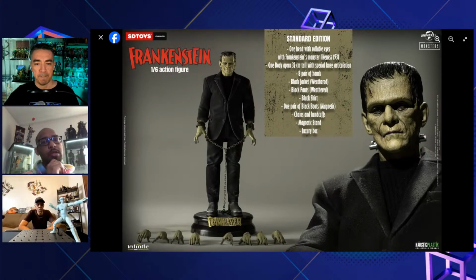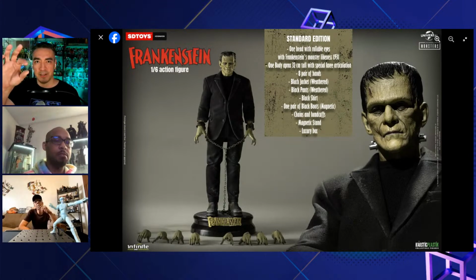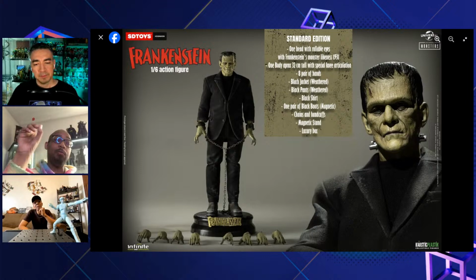Go ahead. No, you're fine. I was going to say, when you go to Kaustic Plastik, you click on buy for whatever version you want, buy now, and then it redirects you to Infinite Statue, right? Yeah. On the top right, there should be the 3 lines, and you can change the currency from euro to USD.